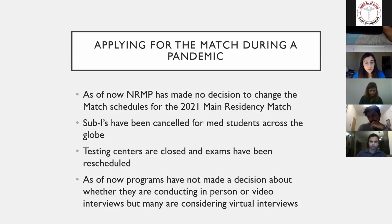I know that people in Pakistan, because there's a travel ban and we don't know when traveling would be allowed, a lot of programs are planning to do virtual interviews. Nobody's really decided what's going on yet. From our program, we haven't made a decision. All our fellowship interviews are happening virtually, but we haven't made a decision for residency because it's still a couple of months away and we're still hoping something gets better.